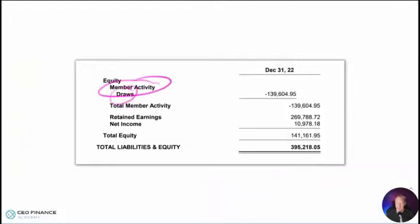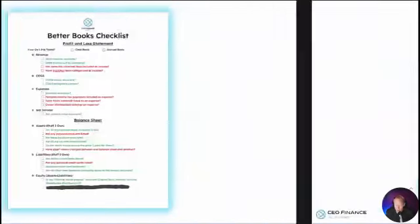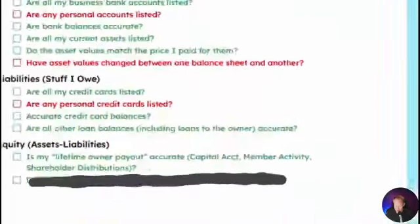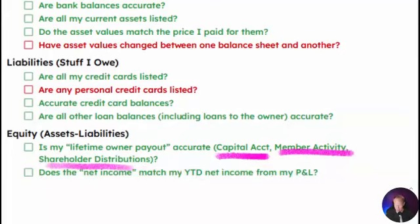Okay. So in this case, this is saying, hey, over the life of the business, this business owner's taken out 139,000 and we still have this amount left in what we call retained earnings, or over time, how much have you made total profit minus what you've already taken out? That's what retained earnings is. So whatever they call it, it might be called your capital account, member activity, or a shareholder distribution. It just depends on your business type and your bookkeeper's preference. But how much have you made?